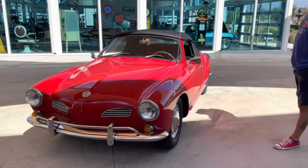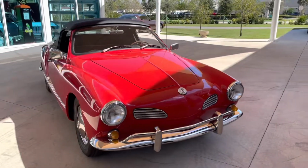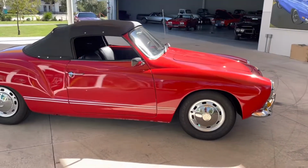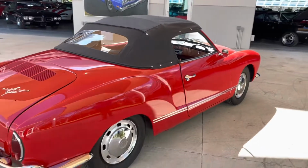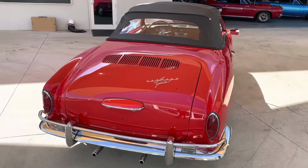Here to show you a brand new 1967 Karmann Ghia convertible. This was a freshly nut and bolt, frame off restored vehicle. I do have lots of photos of the actual restoration, and I have a whole book of $40,000 worth of receipts for this build. Red with a black interior, black top.